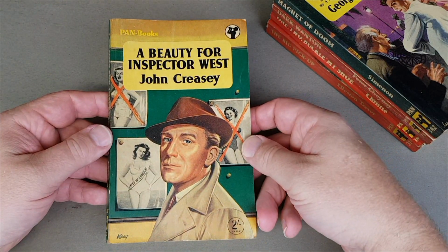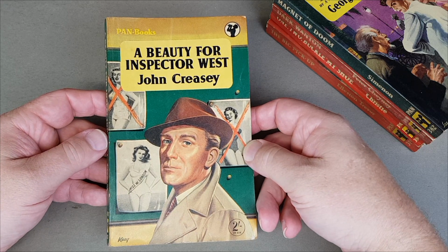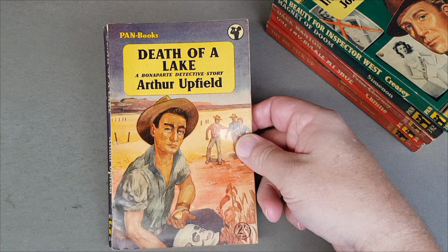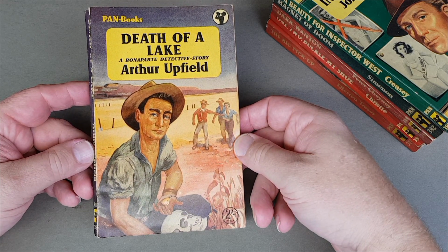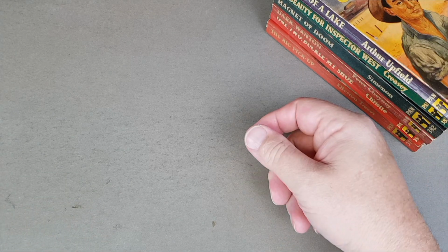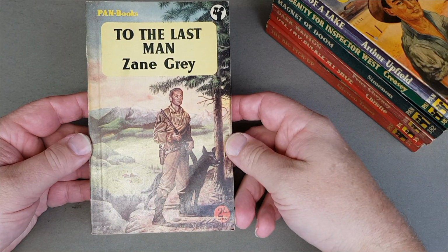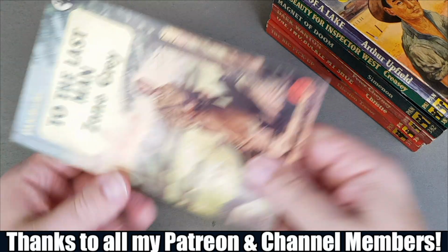John Creasey, A Beauty for Inspector West. Another highly detailed cover there for Pan, $3.83. $3.84, Death of a Lake, a Bonaparte detective story here again, Arthur Upfield. Glossy cover. $3.85, Zane Grey Western again, To the Last Man. Great jacket on that one as well.